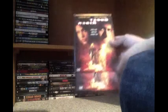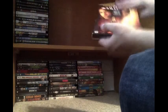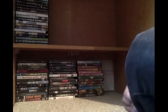Ghost Rider, the first one, Nicolas Cage. You have the slipcover, so that's good. I haven't really watched Ghost Rider. I've heard mixed reviews about it, but until I watch it myself, I won't have my own opinion.